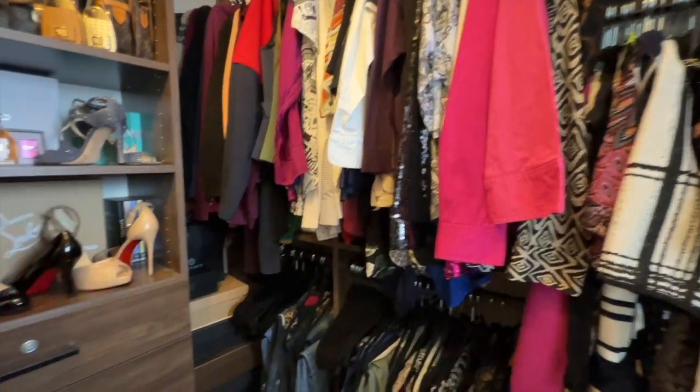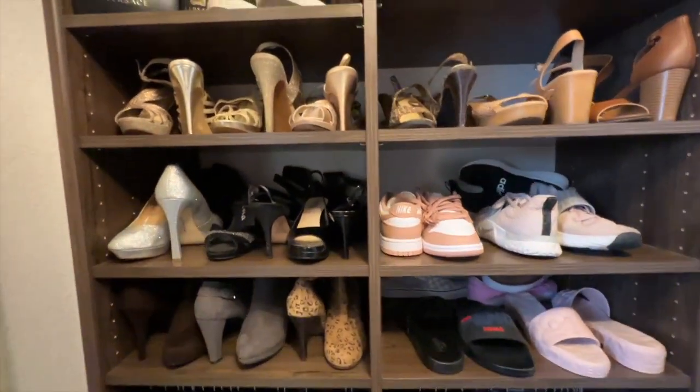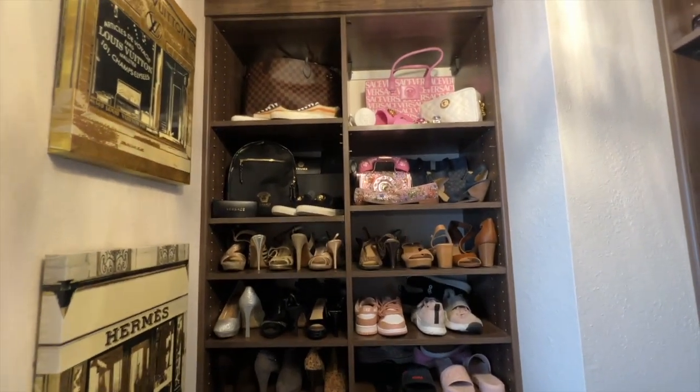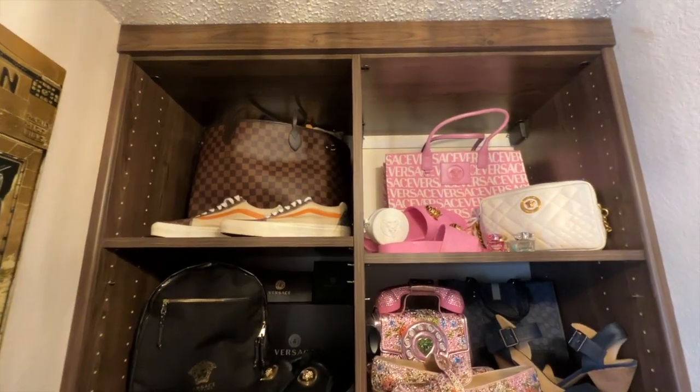I did get rid of a lot of shoes. As you can see, I kept some, but I got rid of a lot. There really is no point in keeping shoes that I'm not going to wear. It's just taking up space that I can use for things that I want.